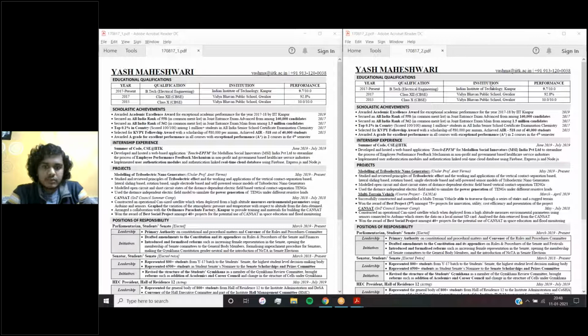Again, you can also use the type of boxes that we have used here, like in the positions of responsibility, or you can use the bullets. It's not mandatory to only use boxes, right? You can use boxes for projects and not for PORs. It's entirely up to you.